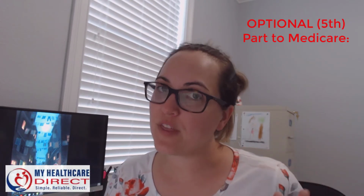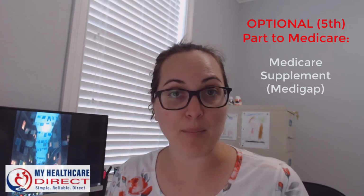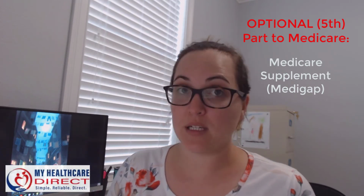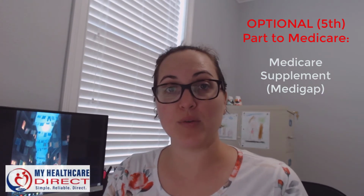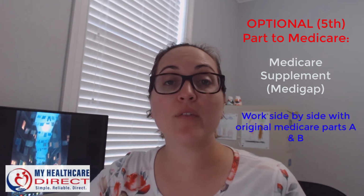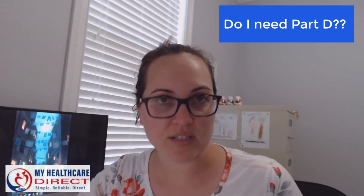Now, that optional 5th part that I was talking about is a Medicare supplement or a Medigap plan. And these plans are basically the bee's knees. They basically help work side by side with original Medicare, and they help cover the costs that Parts A and B do not cover.